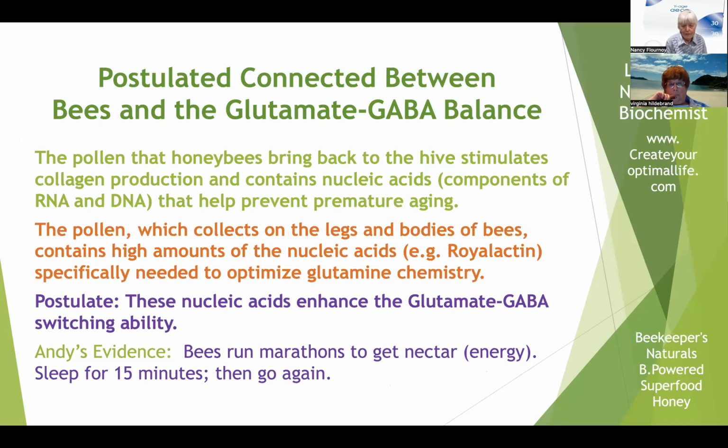Now, we have another major way in which the bee pollen, the bee jelly, can help. And that has to do with a thing called the glutamate-GABA balance. And we'll talk a lot more about this when we talk about the Sleepy Nights patch. But for now, the genesis of this connection with the bees is the following.